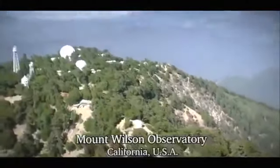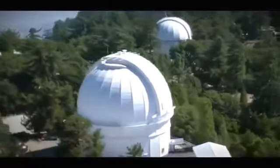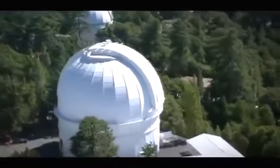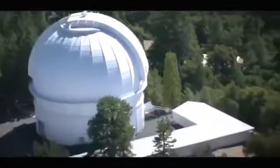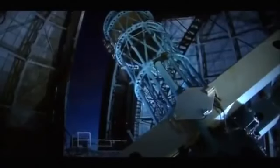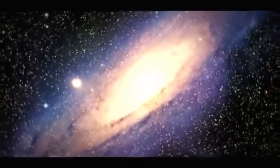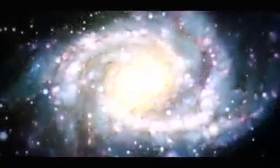A large telescope subsequently revealed a deep relationship between the Milky Way and the Magellanic Clouds. This is the 2.5-meter Hooker telescope at Mount Wilson. This telescope enabled measurement of the distances to many galaxies outside our own.